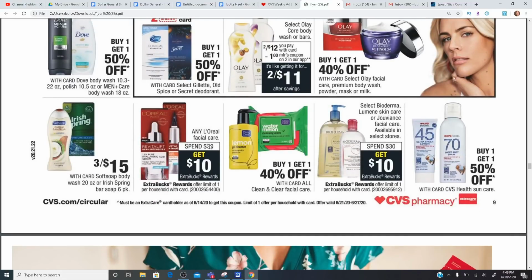Any L'Oreal facial care, spend 30, get a $10 extra back. This is usually like free or money makers or something because you're going to get a $3 beauty buck as well because you're spending $30 in beauty products, and this does count towards beauty. I've been getting some $7 off L'Oreal Age Perfect CRTs. I've also been getting 5 off of 15 L'Oreal facial care CRTs. So we're spending $30, so you would be able to use 2 of those $15 off CRTs. So that would be another $10 off, which would be awesome.